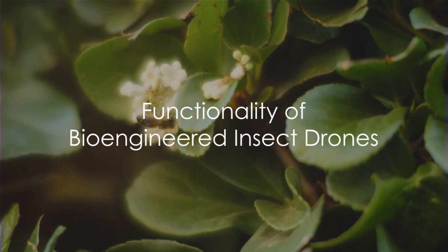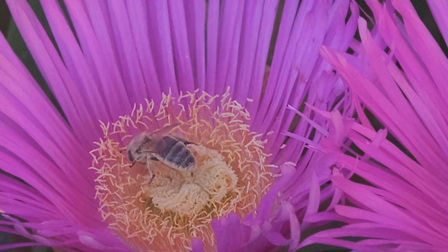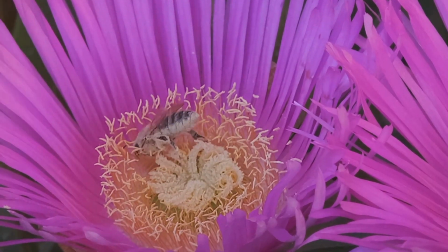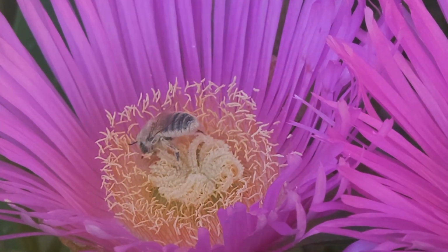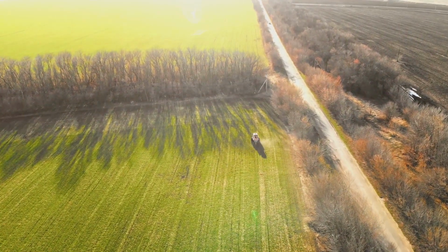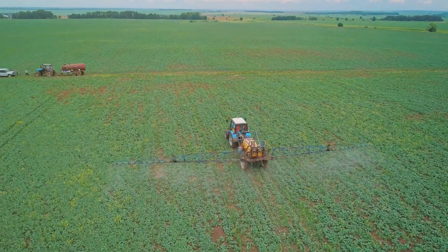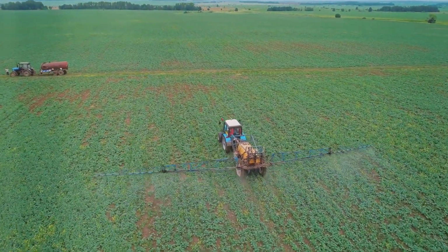Well, these drones don't just look like bees, they act like them too. They can be programmed to visit flowers, collecting and depositing pollen as they go, aiding in the pollination process. But their capabilities extend beyond pollination. They can also be programmed to detect and eliminate specific agricultural pests, thus serving as a form of pest control.